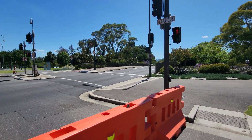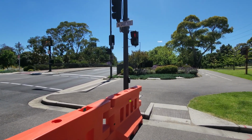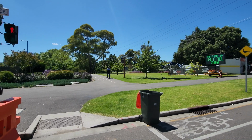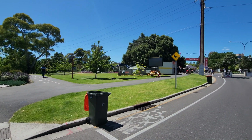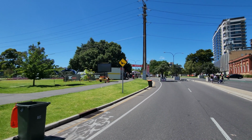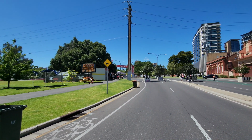And now we come to the exciting bit. So the road's closed off. Rymill Park, you can see there, if you want to stop off, grab a little bit of a picnic, fantastic. It's a beautiful place to sit, but we're going to continue down and head towards the entry point for the Adelaide 500.